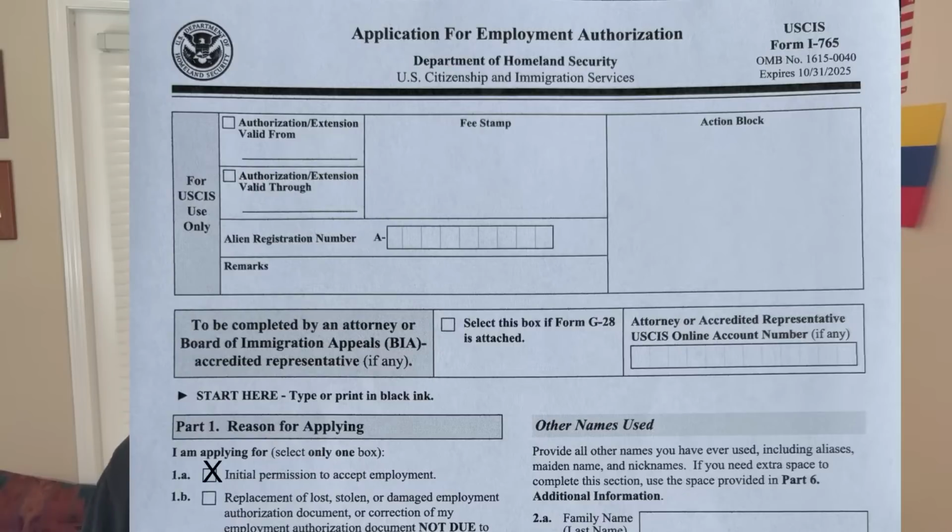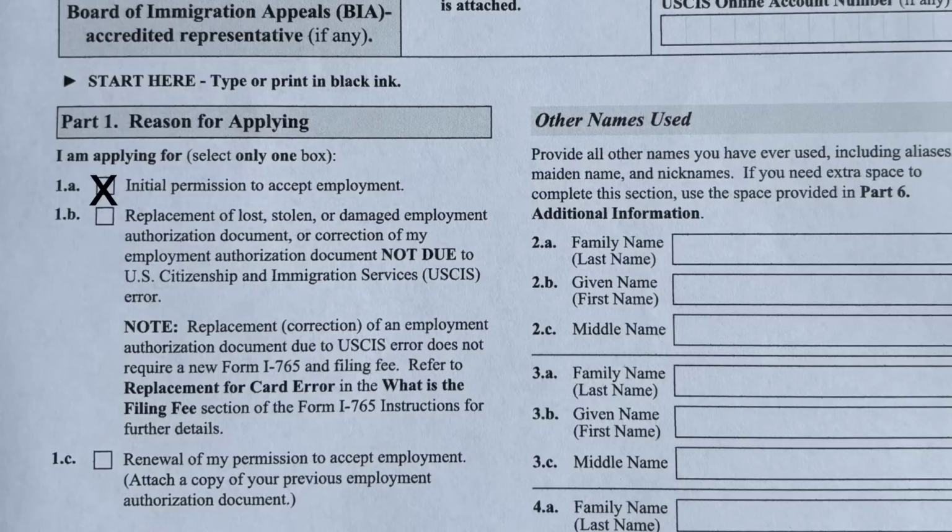Now, when you get the form, and I printed it right here, okay, there are a total of 7 pages. That's it. It's a very easy form to fill out. On page 1, you're going to put the reason for applying. Why are you applying for this? Well, you're going to check 1A, initial permission to accept employment. If you're on a K-1 visa and you entered the United States and now you're working off of an I-94, you're going to fill out the application for employment. The reason for applying is block 1A, initial permission to accept employment, okay?